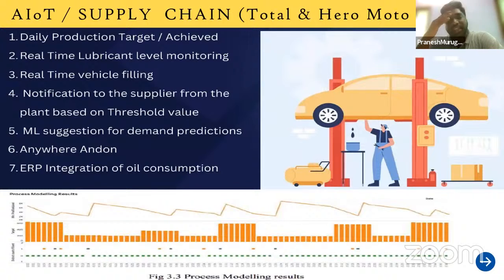So these are some of the case studies across industries. How we are providing the AIoT solution for supply chain: in this case study, Total oil is supplying oil to Hero MotoCorp. They use oil filling for every new vehicle. They have to fill the particular oil, for example 2 liters of oil in each new vehicle.